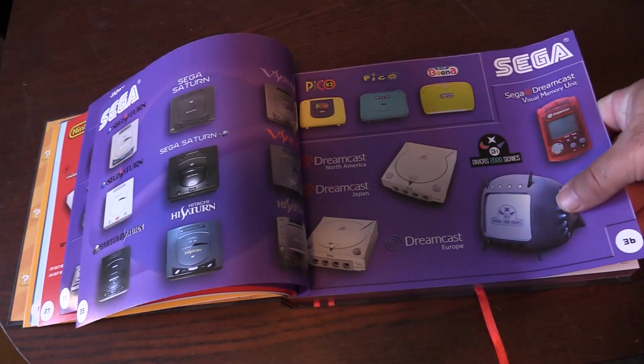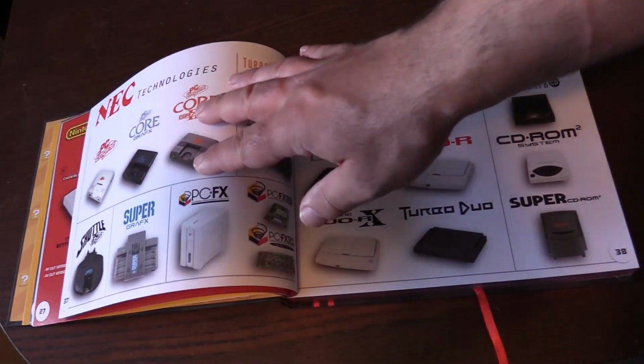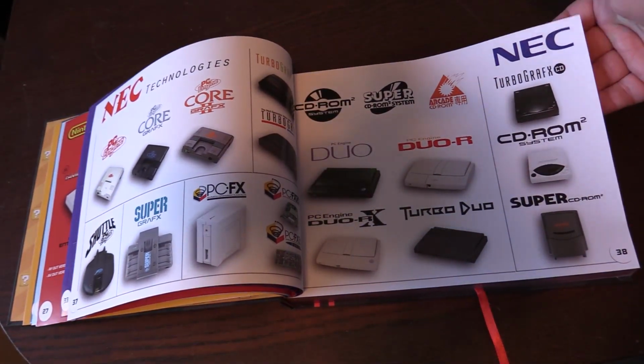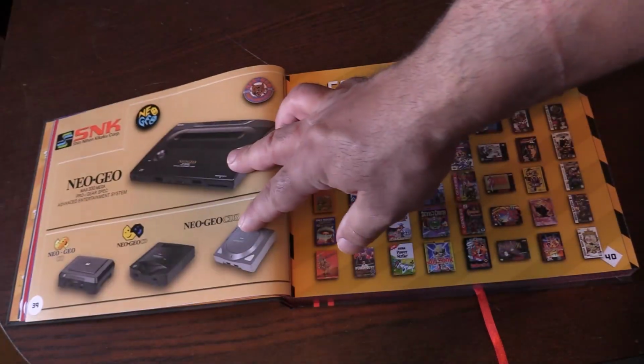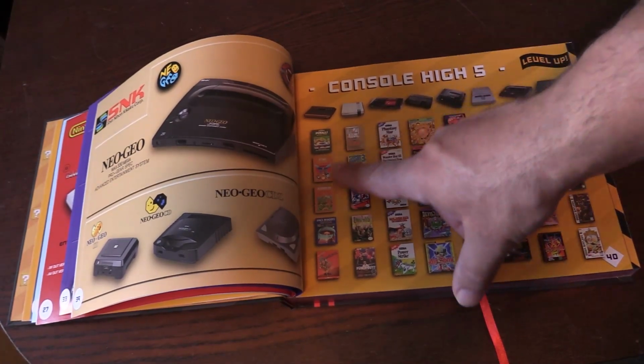I don't have a Dreamcast yet. I don't have one of these monitors, which is really cool. Dreamcast, I just love it. NEC or TurboGrafx. The Neo Geo. Consoles High Five, so the top 5 games for each console.